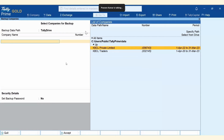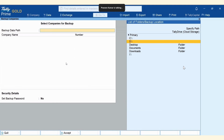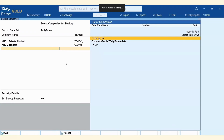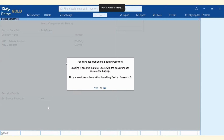So I'll go to backup, and here in the backup data path, you can see I have selected the cloud storage, which is of Tally Drive. So it's not taking your backup locally. You have the option though to take the backup locally, as you can see here in your C drive, D drive, as usual. But additionally, now you will find in 7.0 Tally Drive, which is a cloud backup, is also present. Choose the companies that you would like to backup, and then you can also enable the password if you want to protect your backups.